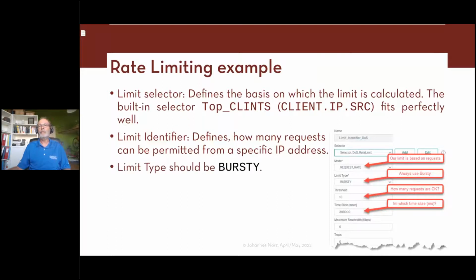And the limit type should always be bursty. Bursty means these 10 requests within 50 minutes could happen all at the same time in the very first second, or they could be distributed in a smooth way. The other option instead of bursty would be smooth. In smooth, there mustn't be a burst, but they have to come one after the next one, so they are evenly distributed all over the time slice.